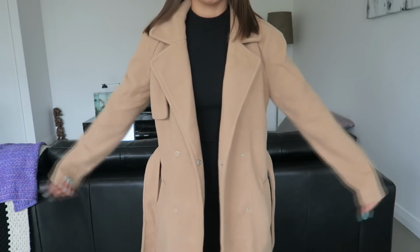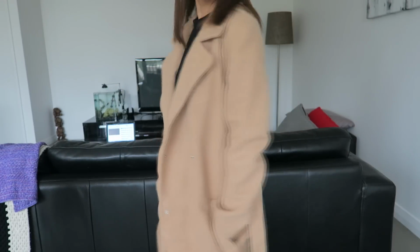It kind of fits, but still kind of baggy looking. Hindi ko alam kung mahanapan ko siya ng paraan. But yeah, it doesn't fit me perfectly. It's still too big on me. I think I'm gonna sell it, but I really like it. I really like the color. It's this camel coat right here. And yeah, I just wish it fits me, because next one is this maxi dress right here.